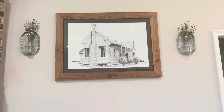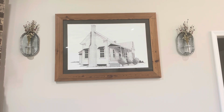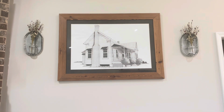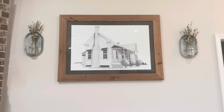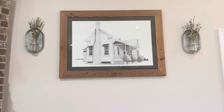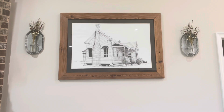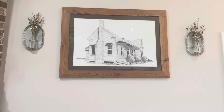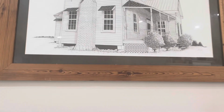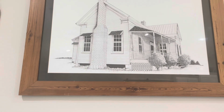This next piece is another one of my favorites. This is a drawing that someone drew of the home place that used to sit here that I've talked about several times throughout this video. Kenny's Pawpaw's home place that he grew up in. This was drawn from a picture of that home. So this is what it looked like back in the day. And the wood that is around this was wood from that home. They thankfully had gotten some of the wood out before it burned down, and Kenny was able to make or get this from someone that they had given some of the wood to.